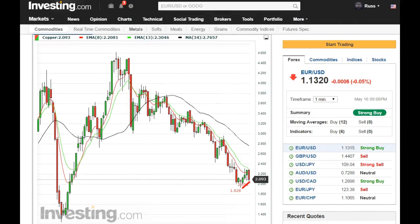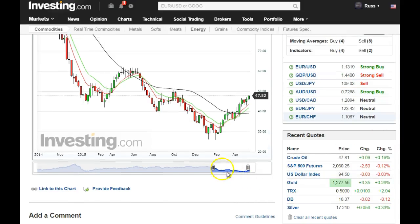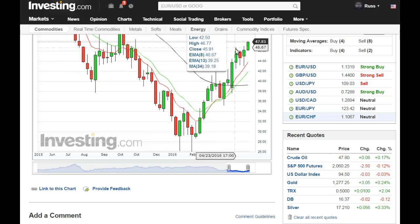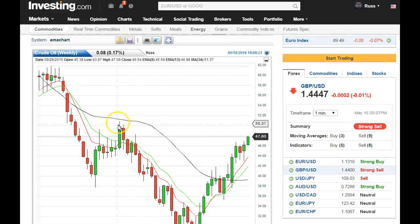Pretty cool to watch. Crude was up. Flat top break right there, right off the 34. Coming from a double bottom. All the way across 34. Bullish retrace, back into support. Boom, boom, flat top break. And then today, flat top break. It's on the 50. Hopefully we can get up to these previous highs.